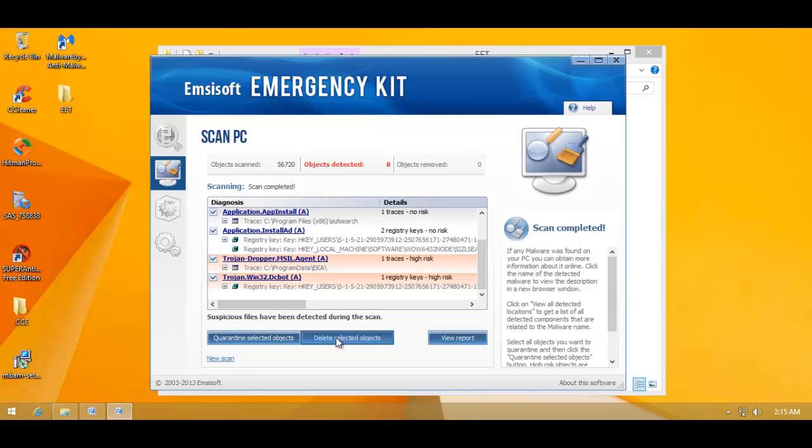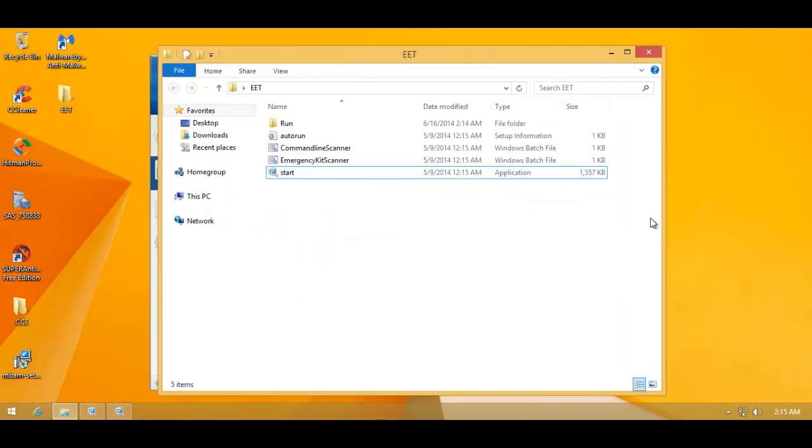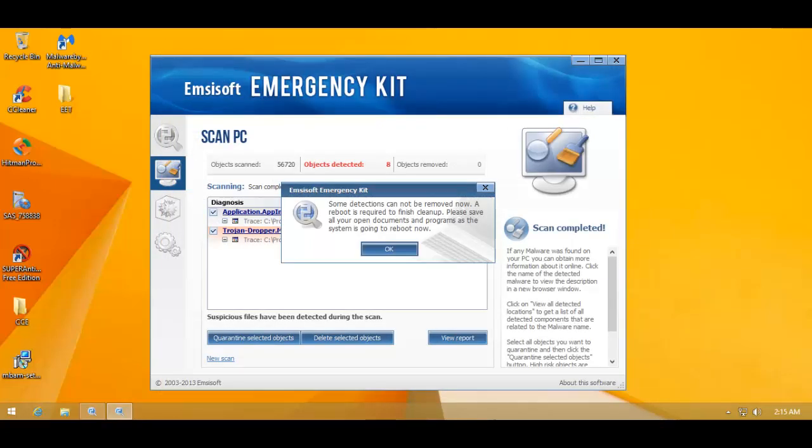So we'll delete these objects, and once it's done, I'll reboot, and then I'll do the Malwarebytes scan. And finally, I'll show you guys the scan results from Malwarebytes.